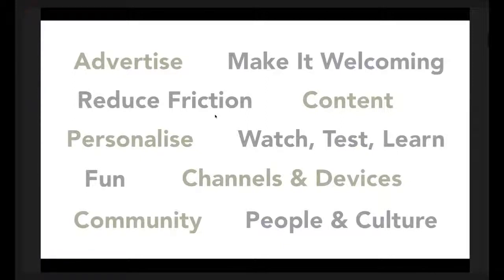Channels and devices, multi-channel support. Give people support in the channel they want it, and devices, mobile. Make use of that mobile stuff. Go mobile first. Community, get your community involved. Okay, get them helping each other, get them helping you. Fantastic asset. And then most importantly, get the right people and get the right culture and go hard.